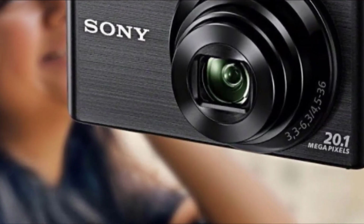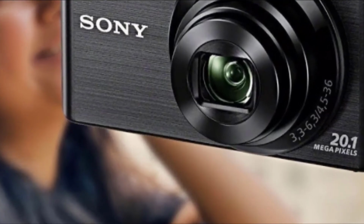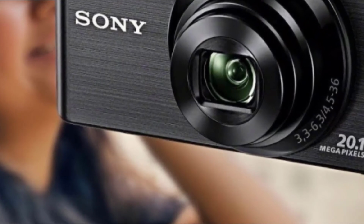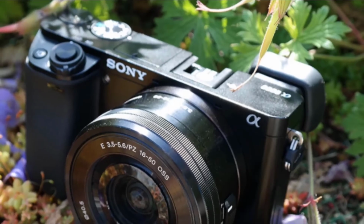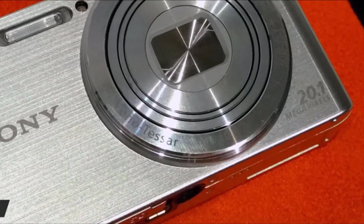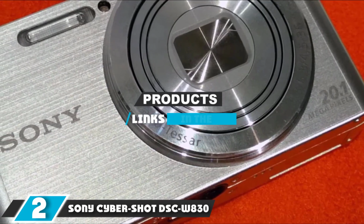Overall, the Sony Alpha A6000 is a lightweight and relatively compact camera that is capable of producing excellent images under a variety of conditions, making it a good choice for more advanced photographers who want fast continuous shooting without needing a DSLR. Next at number 2, we have Sony Cybershot DSCW800.